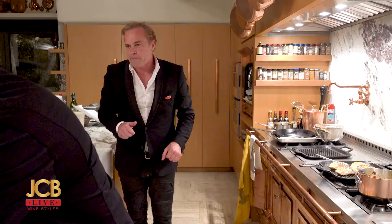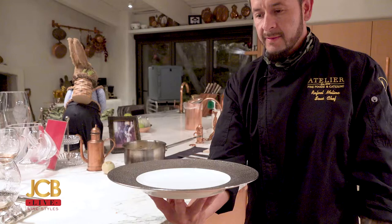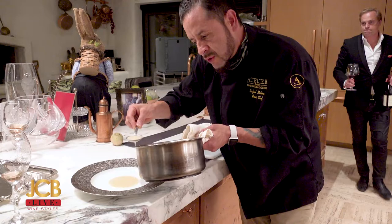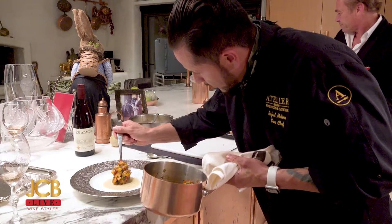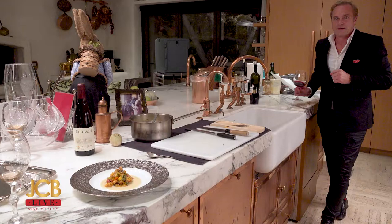I got a beautiful, nice plate. For this one, I'm going to put a little bit of beurre blanc in the bottom, because I'm trying to look for different colors. And I'm staging another wine. There we go. Just put it right there, not too much. We don't serve big portions. Quality, not quantity. I love this.